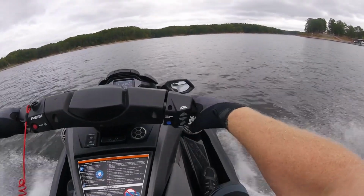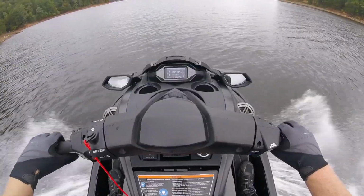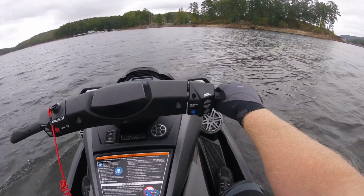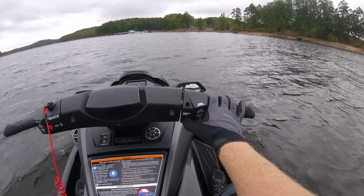On the opposite side are both Yamaha's no wake mode and cruise assist, a welcome feature allowing the rider to manually toggle the speed up or down using the right hand arrows. No wake mode's default speed is 5 miles per hour, with an adjustment of 1 mile per hour either up or down.